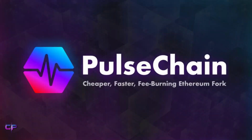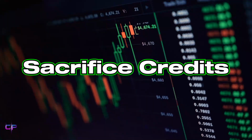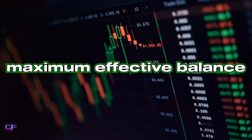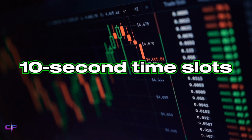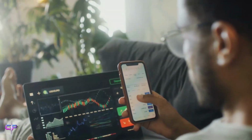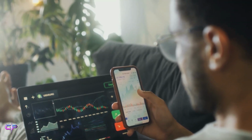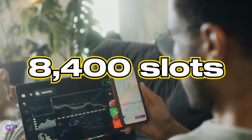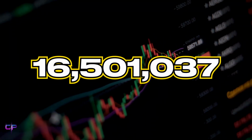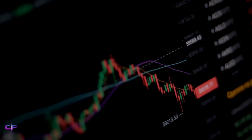By providing easy-to-use applications that allow users to interact with the network, the team hopes to make Pulsechain more accessible to a wider audience. In his tweet, he highlights various elements that make up the system, including sacrifice credits, a 32 million PLS validator deposit, a maximum effective balance, 10-second time slots, and consensus layer rewards burning. He expresses his excitement about these features. He also shares that the network has been running smoothly and has processed over 8,400 slots on the new beacon chain, reaching block 16,501,037. However, he does mention a bug that was recently introduced in Aragon, which he addresses.